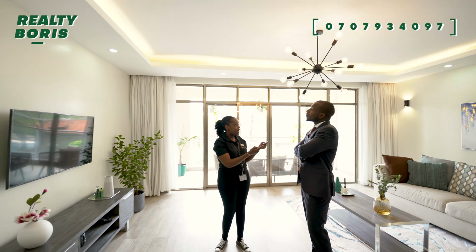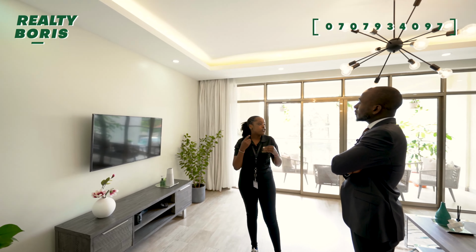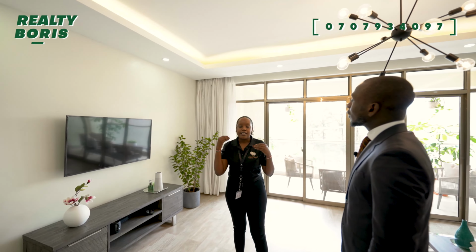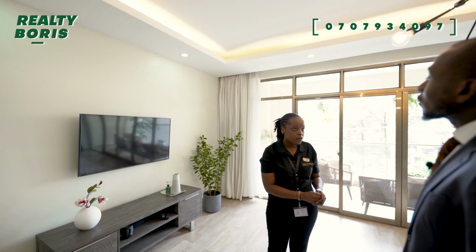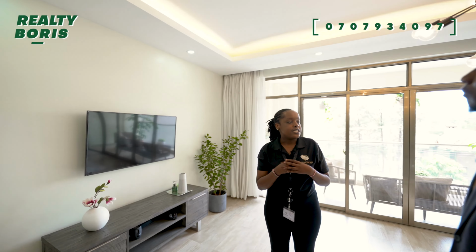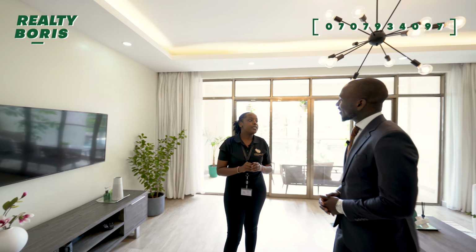You see, if you bring in a client to a space that is empty, not everyone is an interior designer. Not everyone has that creative mind of knowing, I want to put my TV here, I want to put my sofa here. So that's where Elmas Interiors comes in. We'll create a space for you that will make it feel like a home.